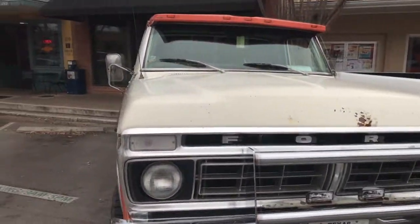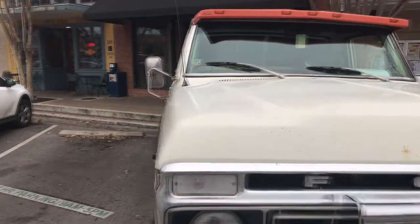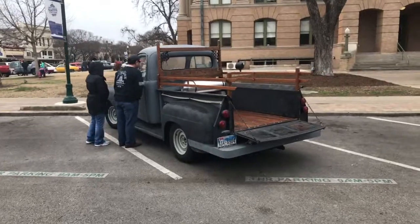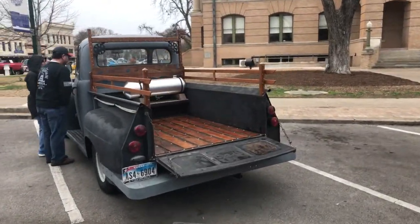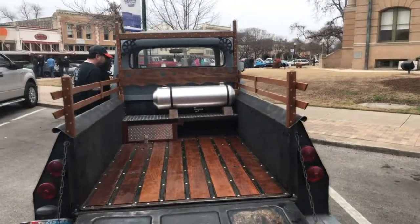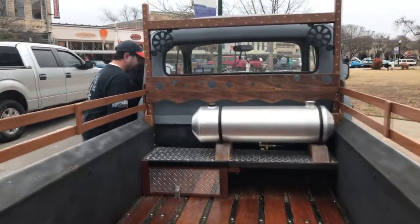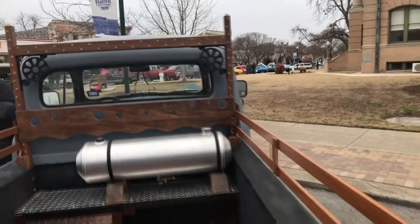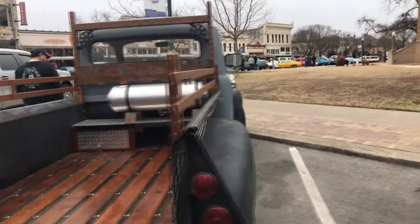Looks like a Hutto student's car here. Okay, walking back across. There's another truck with some unique features, and the gears up there. I like the wood, it works well with the color.